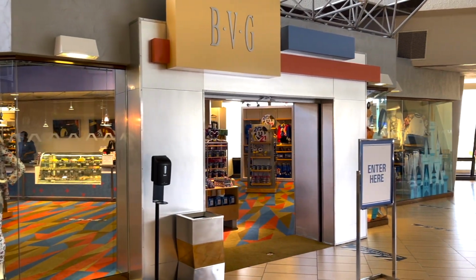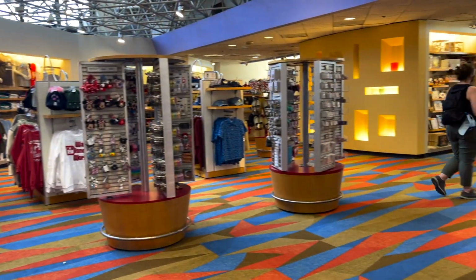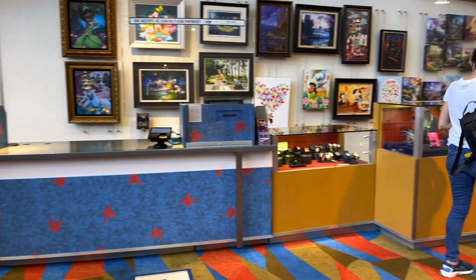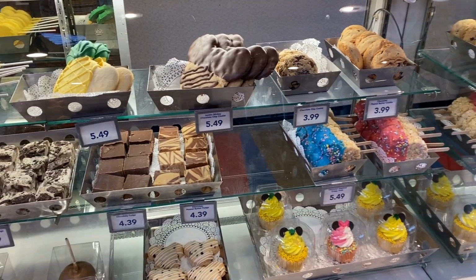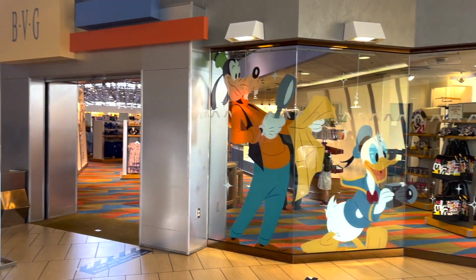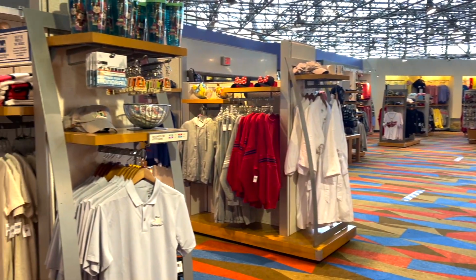And I'm going to note also that there is a candy counter at Buena Vista Gifts, BVG, in the Contemporary on the 4th floor Grand Canyon Concourse. It's basically the same stuff you're going to find at the Main Street Confectionery and at Goofy's Candy Co. in Disney Springs, but it's a good place to grab kind of a cupcake or a piece of fudge or something like that. That's going to be right in that gift shop, which is a weird place for it to be, but there it is.